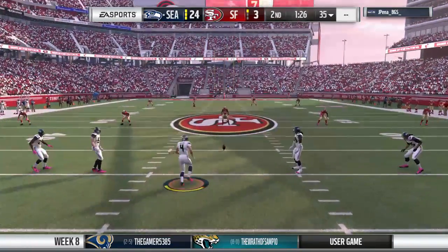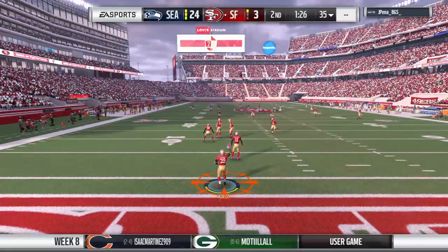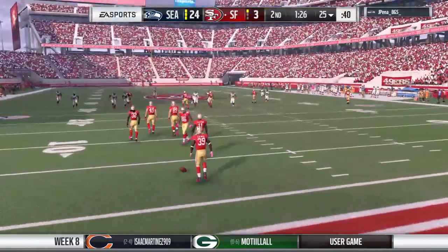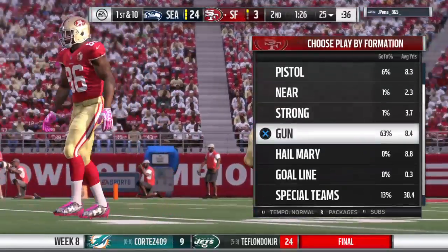Hauschka now to send this one away following the score. And a fair catch signaled for and taken successfully. And San Francisco gets set to go here.